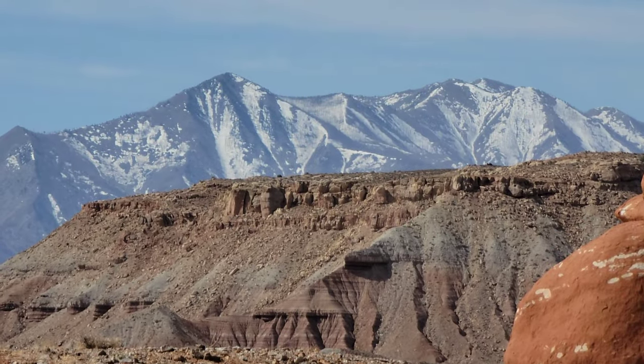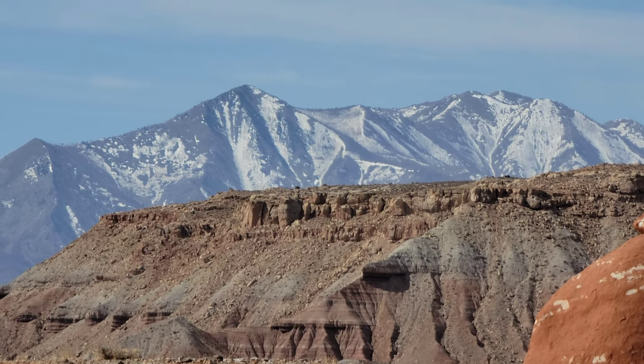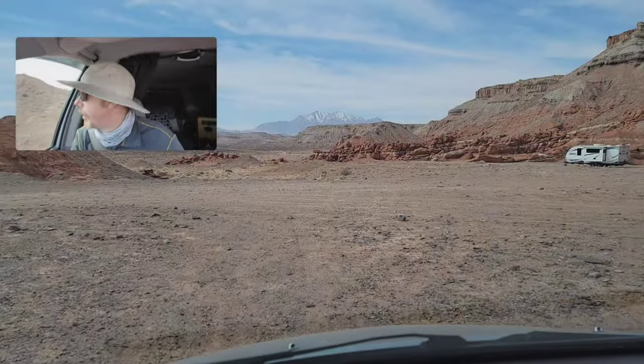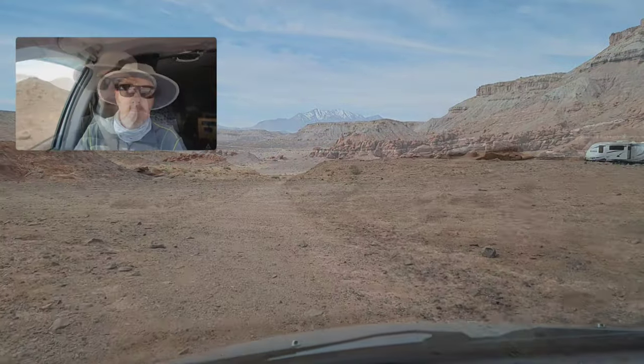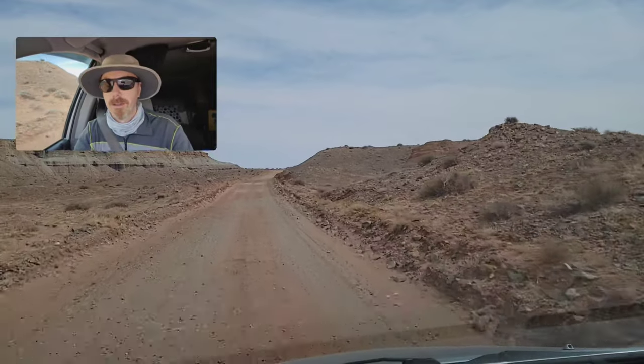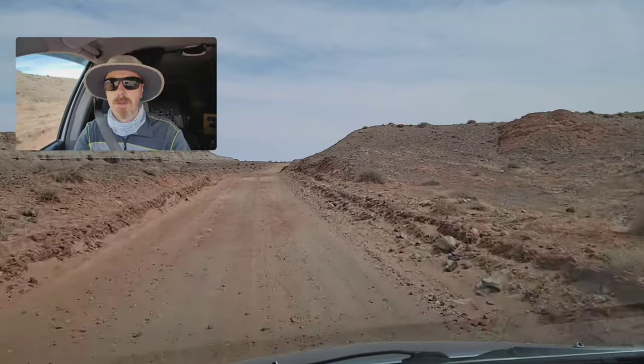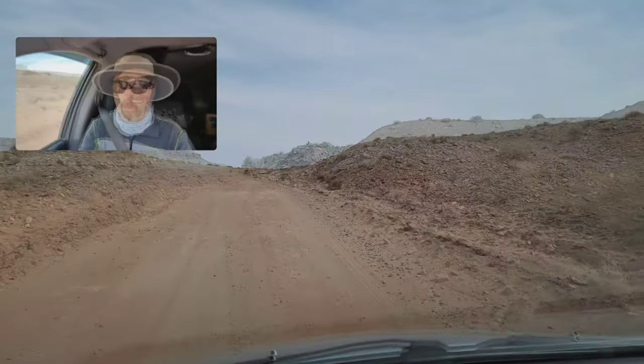So that is the Henry Mountains way out there. I love seeing the snow on them. So that was a neat little spot. Perfect for a quick overnighter. Love it when there's bonus features that we get to check out.